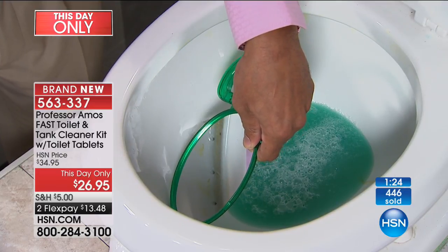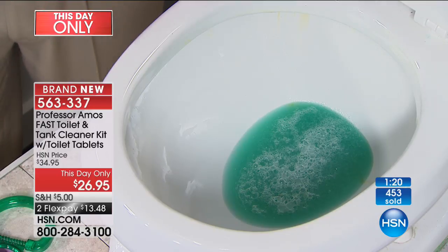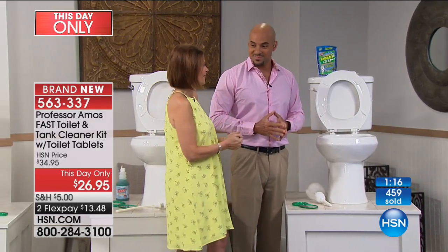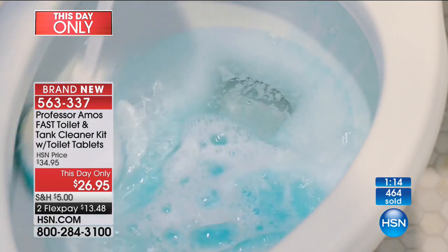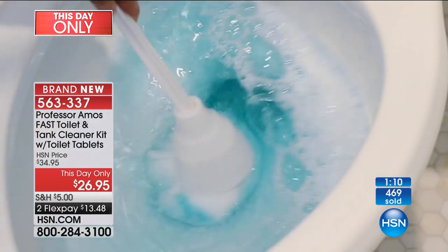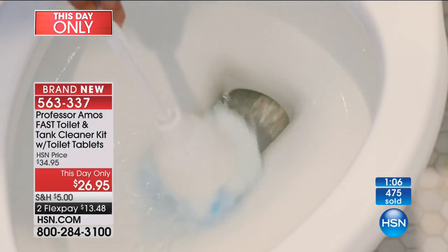It just, those tablets just keep going to work, breaking down the rust, iron, and mineral deposits in your lines, in the passages, and in the channels. Mm-hmm, that's exactly right. And all you have to do is flush the toilet, which we have to do anyway. Right. Simple and easy. And you're seeing right there that you're not only going to get two bottles of the liquid, you're also going to get those four tablets as well.